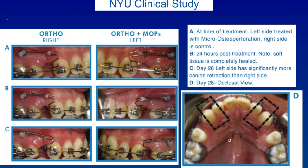Moving on with this, this study is just showing what they did in sliding mechanics and moving a canine back. At the time of treatment, the left side was treated with manual osteoperforations, the right side is the control, and 24 hours post-treatment, the soft tissue is completely healed. You can't tell where it was done, and you can see what's happening with the movement.